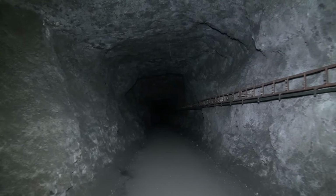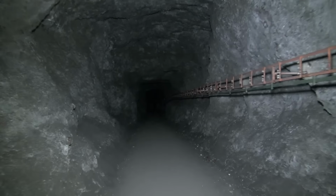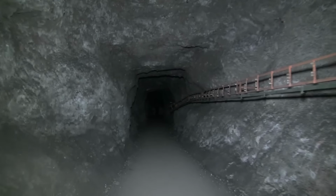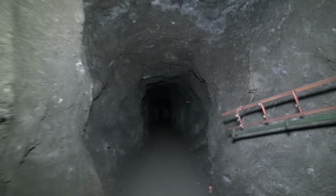Totally, you'll find the most amazing things hiding underground. Where the small little exit, and you never knew. Just wait till you see the east wall. That's a real thing. 27 kilometers of tunnels. Really? They used to run small trains.